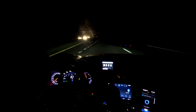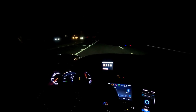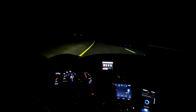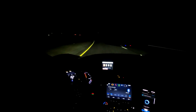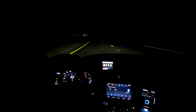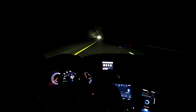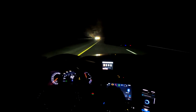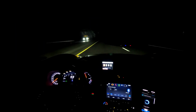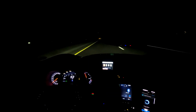Hopefully click off some 4.7 60 to 130 times. If I can do that with a normal second to third shift, that is definitely rolling out. I don't care what you say, that's definitely 1,000 wheel horsepower. If you can take a manual transmission C7 and do a 60 to 130 in a 4.7, you just don't see that.